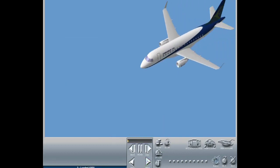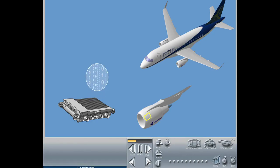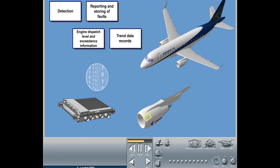The engine monitoring function is also performed by the FADEC by monitoring inputs from various sources and by performing tests for failures and over-limit conditions. The FADEC supplies ARINC 429 outputs of engine parameters and status to other aircraft avionics, and supplies information to aid in detection, reporting, and storing of faults, engine dispatch level and exceedance information, and data for trend data records.